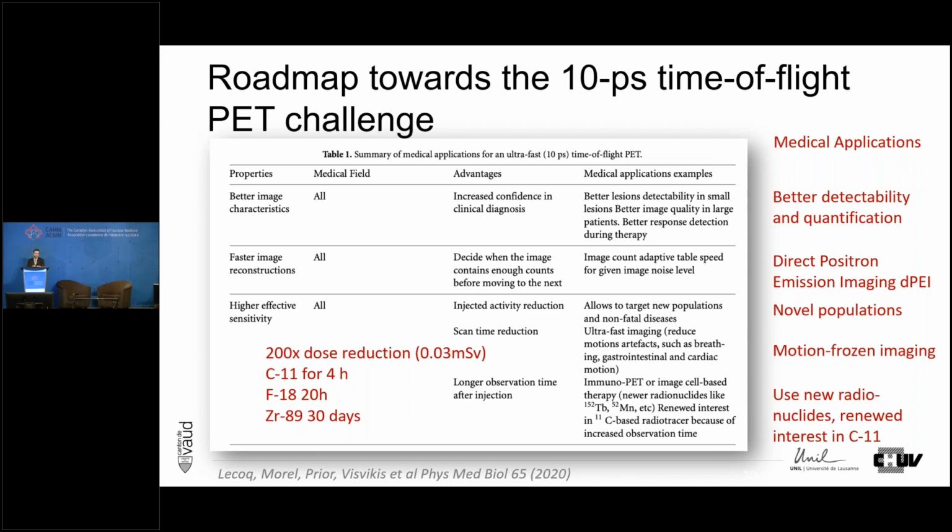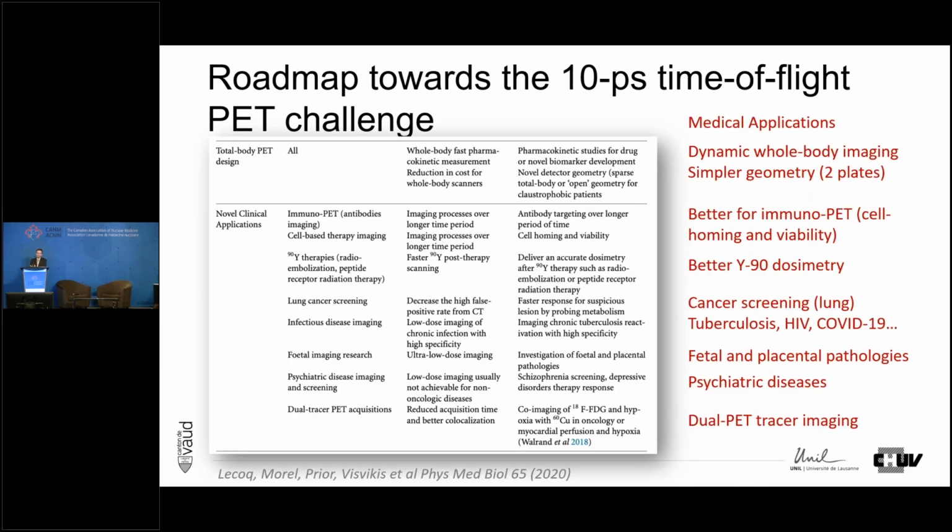And as you have seen also with the total body PET, we could look at 200 times dose reduction, which would be the equivalent of 0.03 millisieverts, so one week of natural radiation equivalent. And it would allow really longer imaging time for any tracers. That would also be a much simpler design, because we would not need to go around the patient. It could be 2 plates, a bit like Terry Jones presented 20 years ago. And it would allow new fetal and psychiatric disease applications.